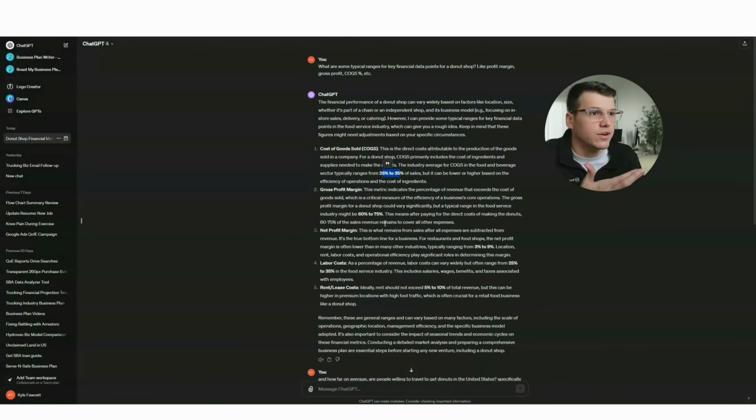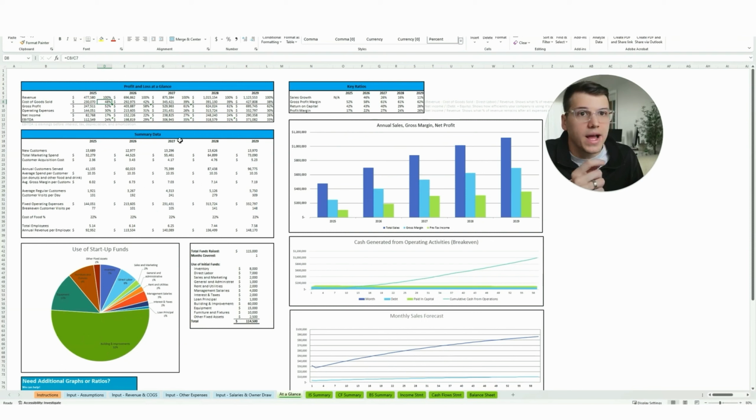So let's go back and look for another one. Net profit margin, 3 to 9%. Okay, let's go back. Net income, we say 17%, 22%, 27%, right? So we're a little bit optimistic there. We're a little bit on the high side. So doing that practice where you fill this out to the best of your ability and then benchmark it against industry norms, then you can go back and say, well, what am I missing? Can I dial this down a little bit? So you want to get that within ranges.